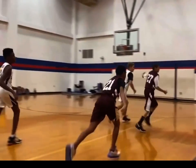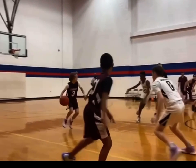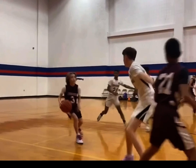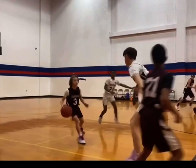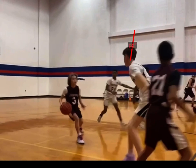And look, another overhead pass. Watch your eyes, Gannon. You're looking right at Josh. You're not waving him off. You're not shaking him off. You're not fake passing. You're not looking a guy off. Everybody knows. This kid definitely knows where you're going to pass.